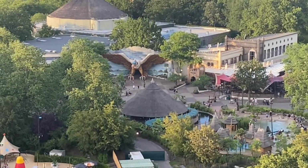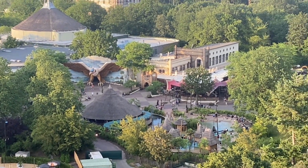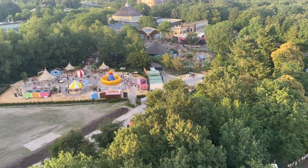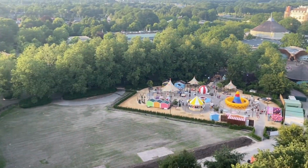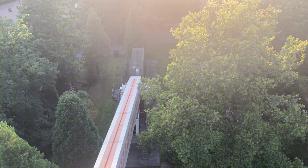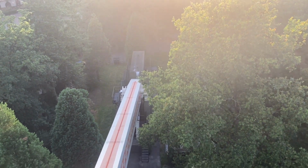There's Vogel Rock over there, the indoor roller coaster. I wonder what this empty space could be used for. Potentially a new coaster. Ooh. It's a really cool ride system and it gets you so high and you can see across the whole of the park. It's amazing.